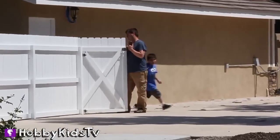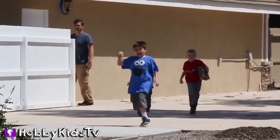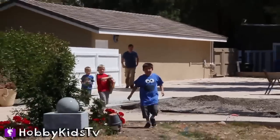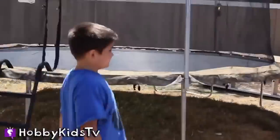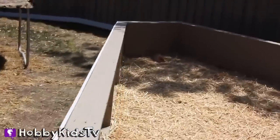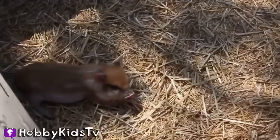Now the pig's at our house, and we can't wait to see him. Here comes Hobby Pig. The little piggy was just delivered, so they're going to come out and go meet her. She's in her new home. Oh, come see her. Baby piggy.